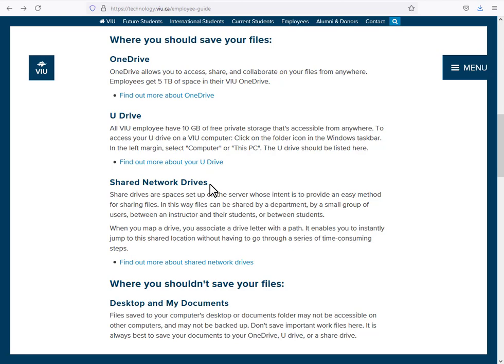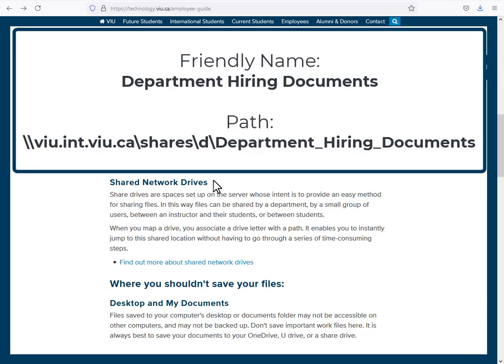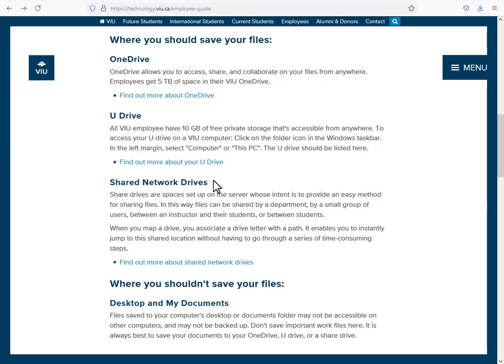Shared network drives can be shared by small groups or departments. They have a friendly name and a path. For example, the shared drive may be called Department Hiring Documents, but the path needed to connect to it would be viu.int.viu.ca/shares/d/Department Hiring Documents. Every person who connects or maps to the shared drive can associate a different letter to the drive, so it may be the K drive for some people and the T drive for others. For more information about shared drives and how to connect to them, click Find out more about shared network drives.